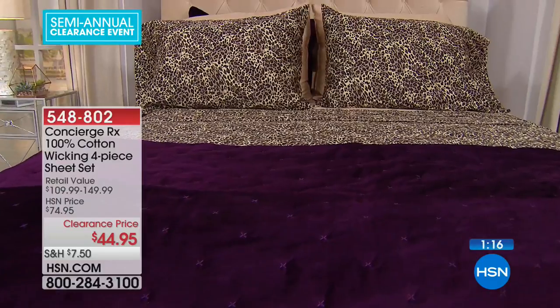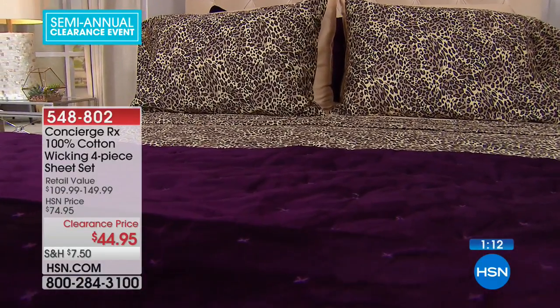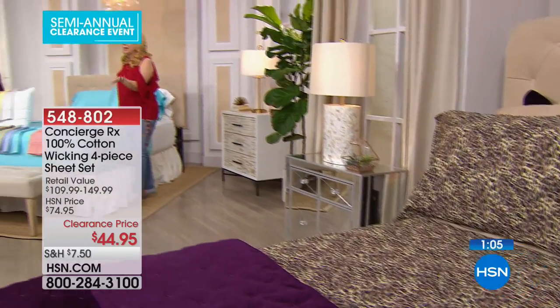Yes, exactly. I love them with the neutral though, because you can show as little or as much of those leopard sheets as you want. You could just do the pillowcases. Or you could mix and match and get the beige and the leopard, and then there's your two sets, there's your free shipping, and then mix and match.